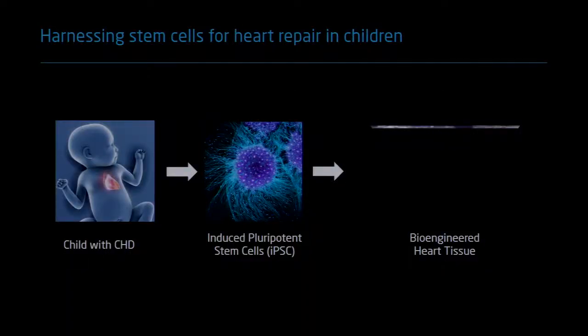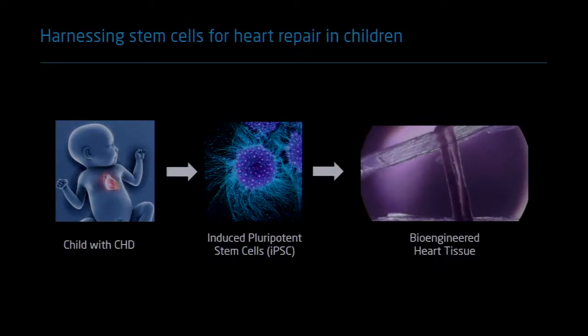Our laboratory is trying to harness stem cells to repair the hearts of children affected by heart disease. It's now possible to take skin cells, blood or even a urine sample and to turn those cells into a type of stem cell known as an induced pluripotent stem cell, or iPSC. And these stem cells have the potential to form all of the cell types in the body. Our lab has developed methods that allow us to turn these stem cells into heart tissue. And we can grow this heart tissue in a laboratory dish where it beats away in much the same way as the heart in your chest is pumping away right now.